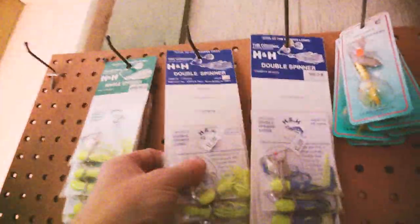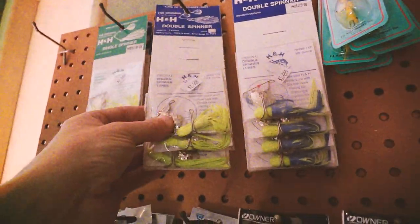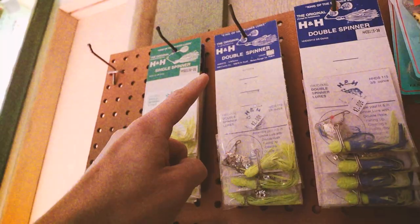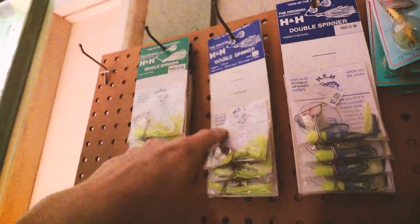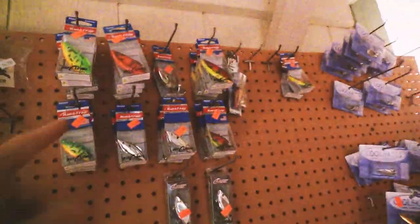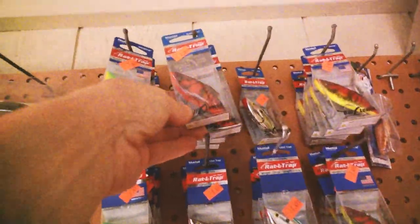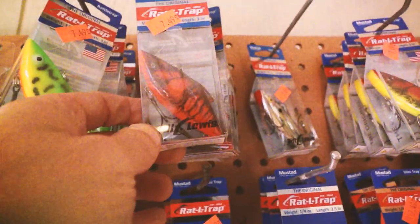Of course, you got the classic H&H baits here, the old single spinner and double spinner. Next time we're in Louisiana, I think we're gonna do an H&H episode. I gotta get out there and go see those guys. Some Bill Lewis Rat-L-Traps. Nice Texas red color.